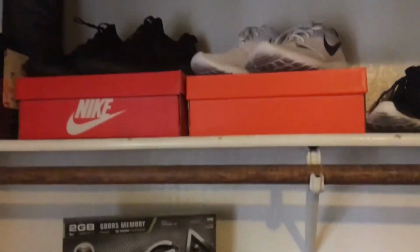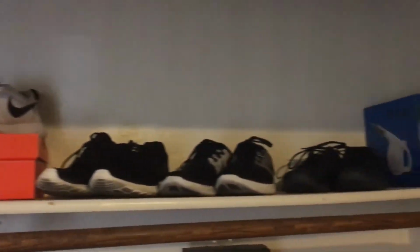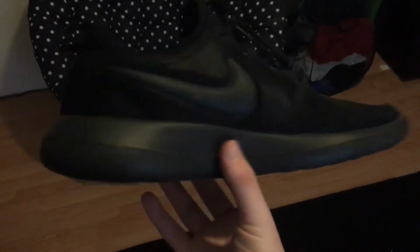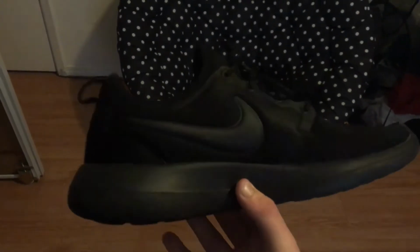And I collect shoes-ish. I mean, I wear them. I don't really collect them. I just have a lot of shoes. But I really like my shoes. I got the Roshi 2s. I really liked these shoes when I got them. I think I got them in November of last year or something like that. But I really love these shoes. I love the style of them.